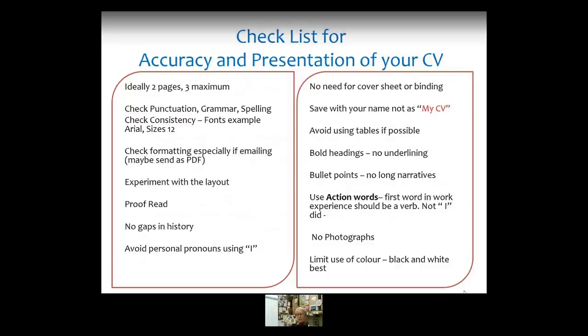So when I'm encouraging you to avoid using I, if you use an action word, that would help you. So organized, planned, initiated saves you saying I organized, I planned. No photographs, and again, I would keep your CV to black and white. There are lots of templates out there, but keep it plain and simple for the role that you're going for. And again, think of the reader, make it easy for the reader.